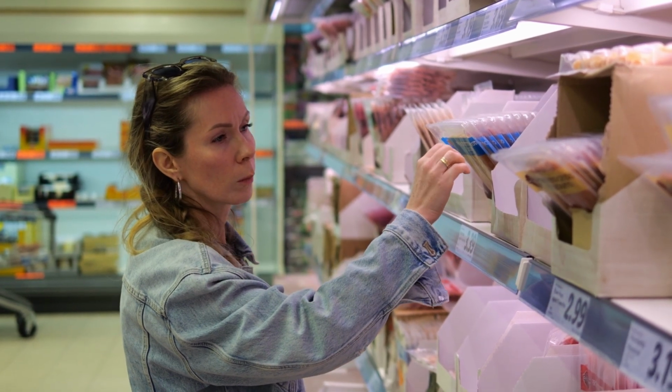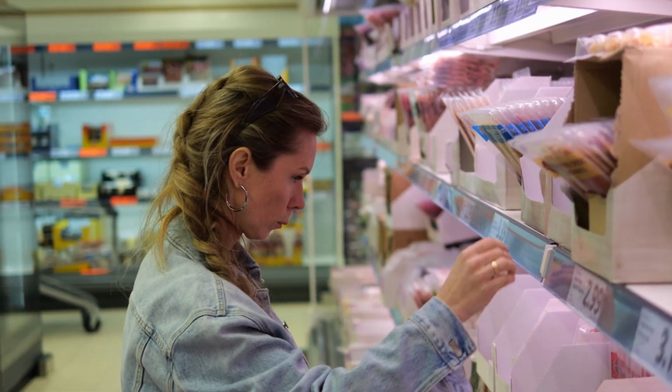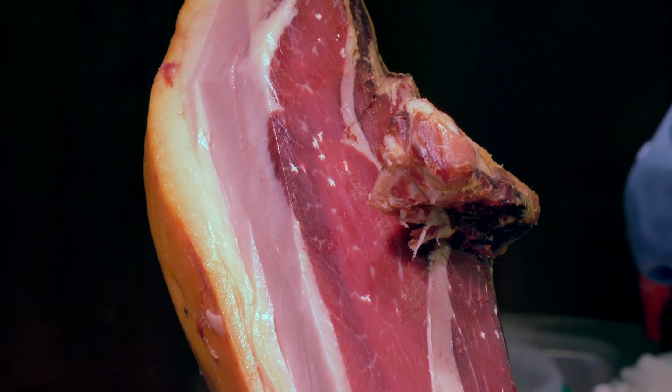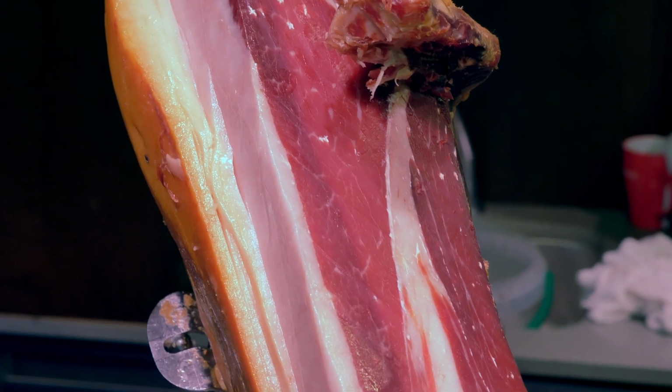Producers used different formats. A consumer comparing two packets often had no clear way to tell what the actual difference was. Reports from the period described consumers buying what they thought was a top-tier acorn-fed ham and getting a partially grain-finished product, sold under labels that were technically legal, but practically misleading.